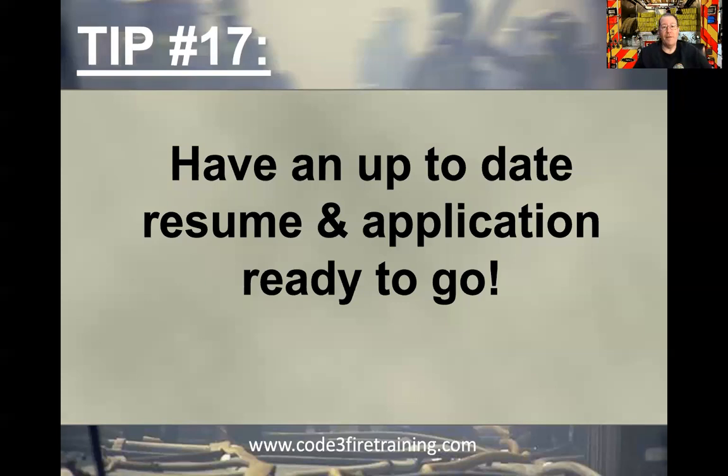So the point is, it's not if, but when your promotional process will occur, because we know it's going to happen. Every department does it. Maybe some departments it's every 18 months, every year, every 2 years. It's going to happen. So the point is, if you're preparing for a promotional process, besides obviously preparing for the position, I get that, and preparing for the testing process itself, I get that, make sure you take the time to dust off the resume and even the application if you have to fill that out.